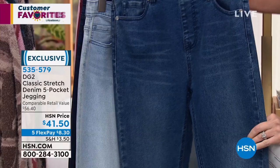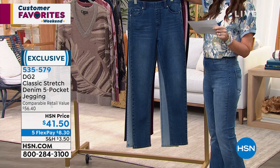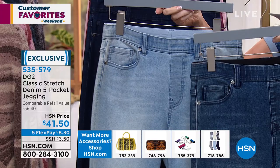You've got 5 pockets and it's a jegging, so it fits beautifully. Sleek and slim. Extra extra small through 3X. And we have average, which is 29 inches long, petite 27, and then tall 31. So this is your mid-tone. Here's your chambray. We've got all 3 tones of your denim. They're all denim. They're classic stretch, so you're gonna wanna get your true size. Here's your indigo.